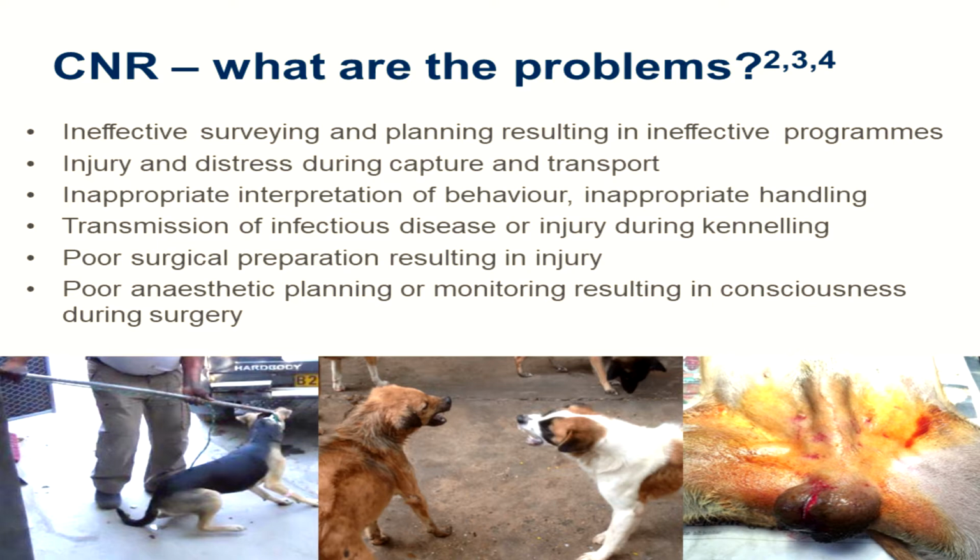Dogs can experience injury and distress during capture and transport. If staff are not familiar with dog behavior, we can get inappropriate handling or overly aggressive handling potentially. There's the potential for injury or the transmission of infectious diseases during kenneling. Poor surgical preparation can result in injury and increase the risk of post-operative pain and infection. And poor anesthetic planning or monitoring can result in consciousness during surgery, which I'm sure we would all agree is not something that we want to be seeing.